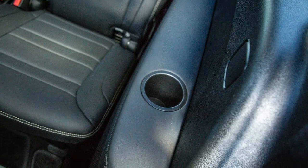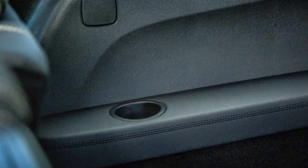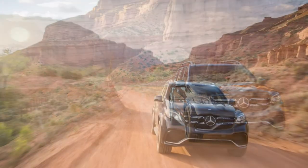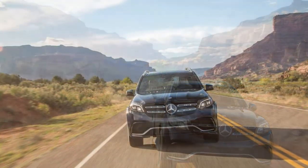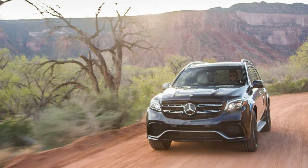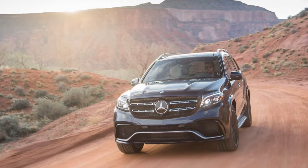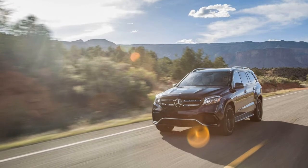$126,995. The GLS 63's sole powertrain consists of an AMG-built 5.5-litre twin-turbo V8, a 7-speed automatic transmission, and a rear-biased all-wheel drive system. Its quick-thinking automatic and throaty V8 make it truly enjoyable to drive. What's new for 2018? Sometimes no news is good news. In the case of the GLS 63, no news means another year to enjoy AMG's 577 horsepower twin-turbo V8. No change is necessary.